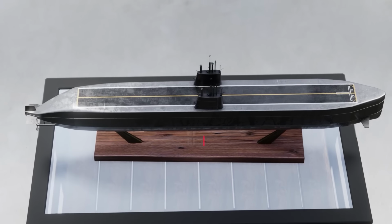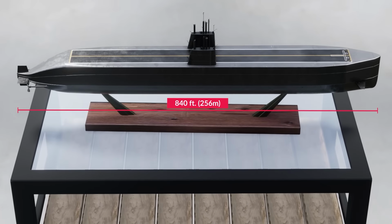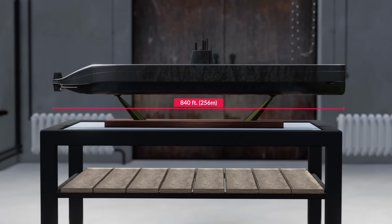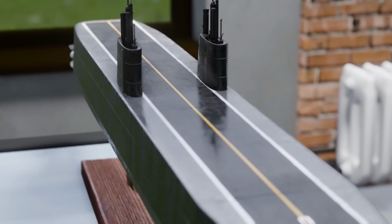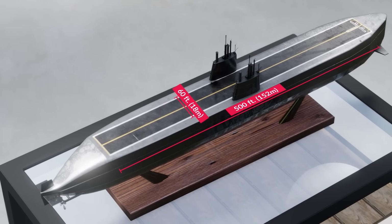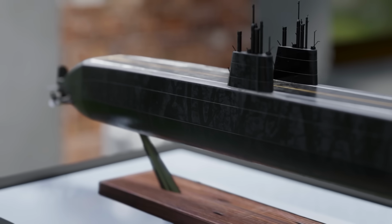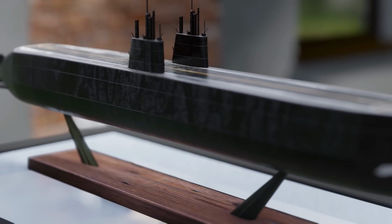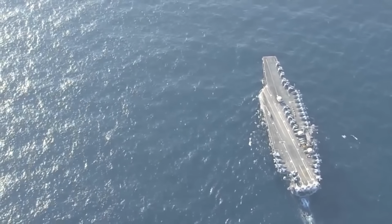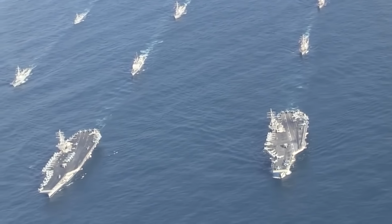The sub would be 840 feet long at 256 meters and would have a speed of 20.8 knots. The flight deck itself on top would be 60 feet wide, which is 18 meters, and it would be 500 feet long or 152 meters, which is around long enough for some aircraft to make an emergency landing, but for comparison's sake, this is about half the length of the Nimitz class aircraft carrier.